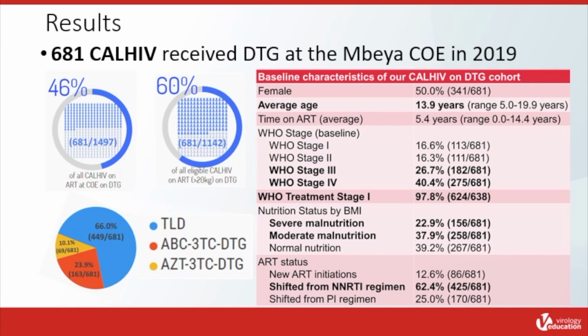What did the results of our study show? We had 681 patients who received DTG at the Mbeya COE during the time of study in 2019. These 681 made up 46% of all patients on ART at our center and 60% of patients who are eligible to receive DTG, defined as having a weight of 20 kilograms or more.